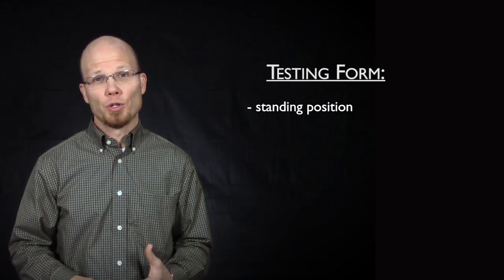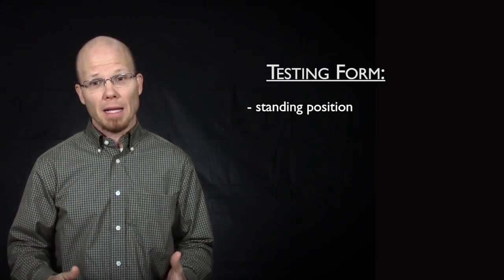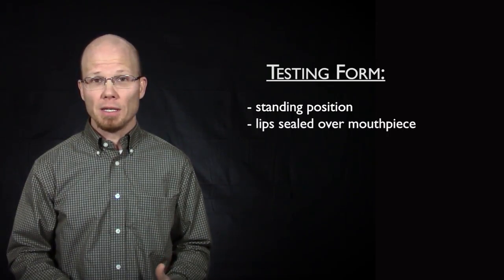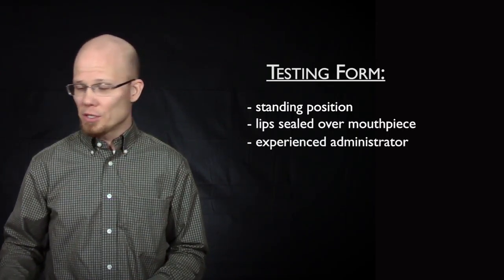They should also be in the standing position, because sitting down will reduce the forced vital capacity by at least 2%. Their lips should be completely sealed over the mouthpiece, and you should have an experienced administrator.